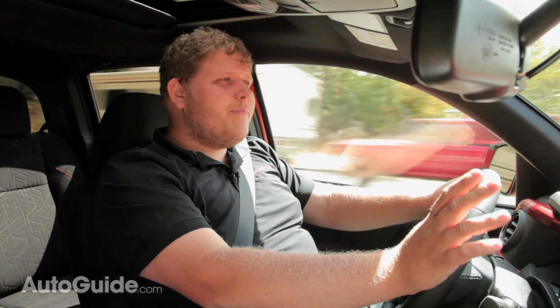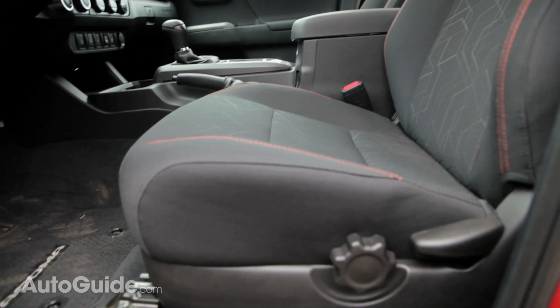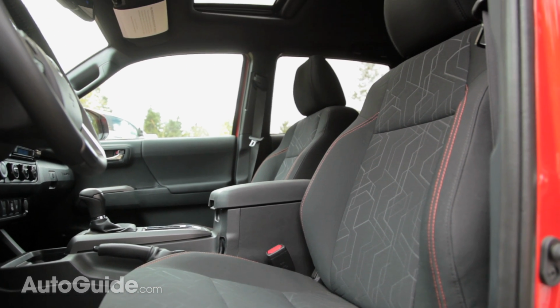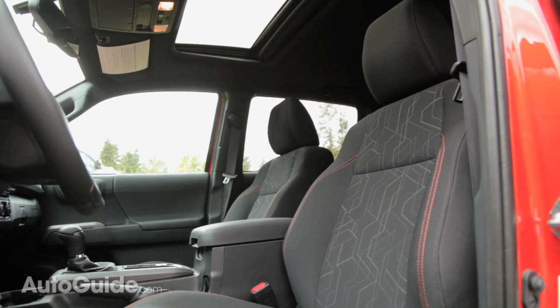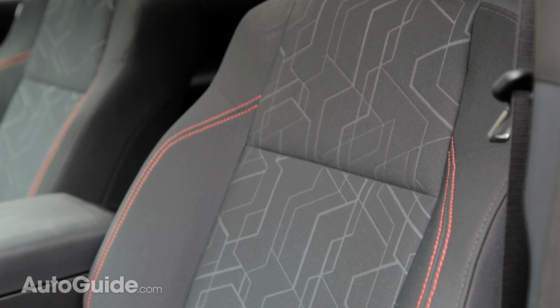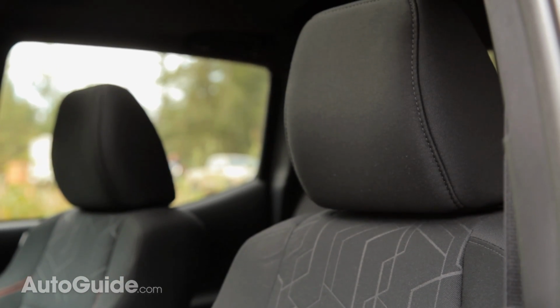I do have a bit of a major issue though, and it has to do with the driving position in this truck. There's no driver's side footwell, so my right leg kind of sits at a funny angle and I feel like it would get tired after a long drive. Beyond that, the headroom just really isn't there. I stand at 6'1" and I'm rubbing up on the roof. Anyone taller than me is gonna have a little bit of a problem sitting in this truck and getting comfortable.